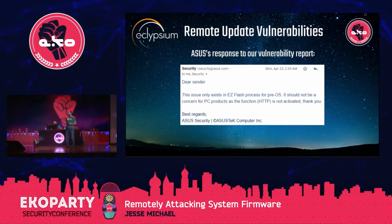When we told ASUS, they just didn't really understand why it was a problem and why they should fix it. So ASUS did not actually fix this problem. And as you can see, they say it's only an issue before the OS loads, so it's not a problem. We went back and forth with them a little bit and tried to explain, no, this really is a problem. You guys should fix this, but they didn't understand.